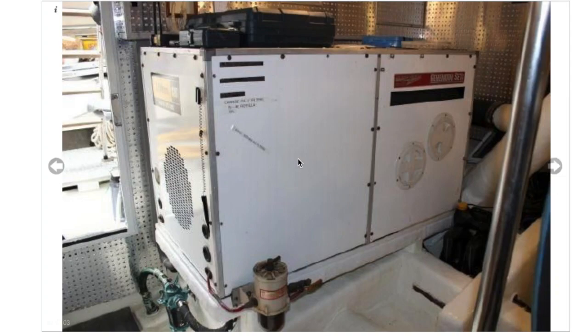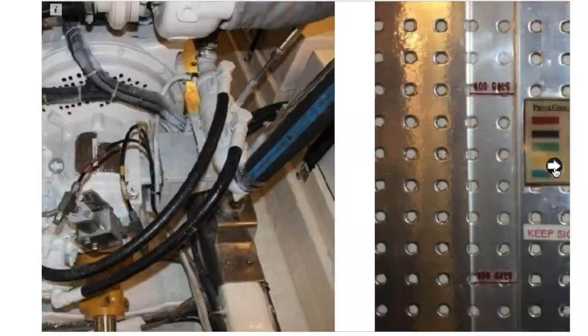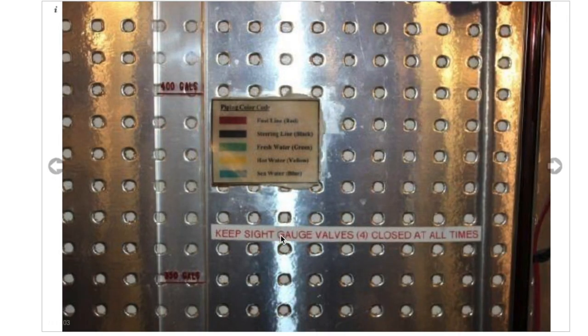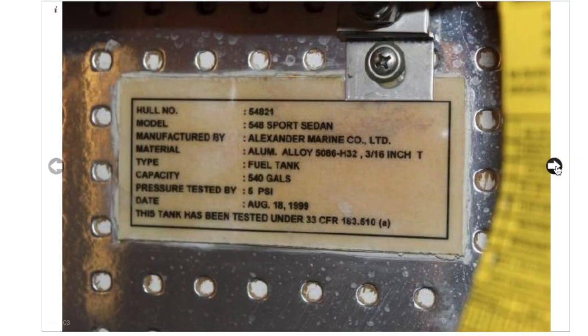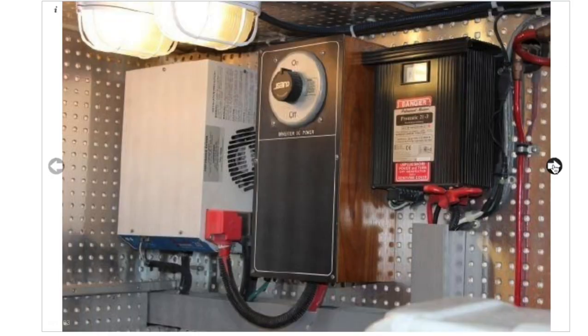This is the generator. I think it's a Westerbeke. Anyway, that's good. All right, we're on top of the transmission. Okay, they're proud of their engine. It's got sight gauges for fuel. Good. I like that. You actually see the fuel in the tank. And look, look at all this is labeled. This is the stabilizer oil reservoir. Okay. This is a fastidious owner. We want to buy from a fastidious owner.